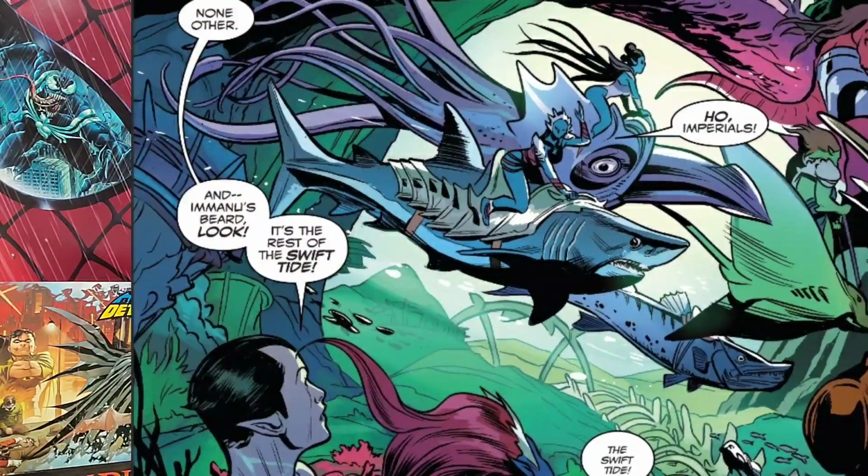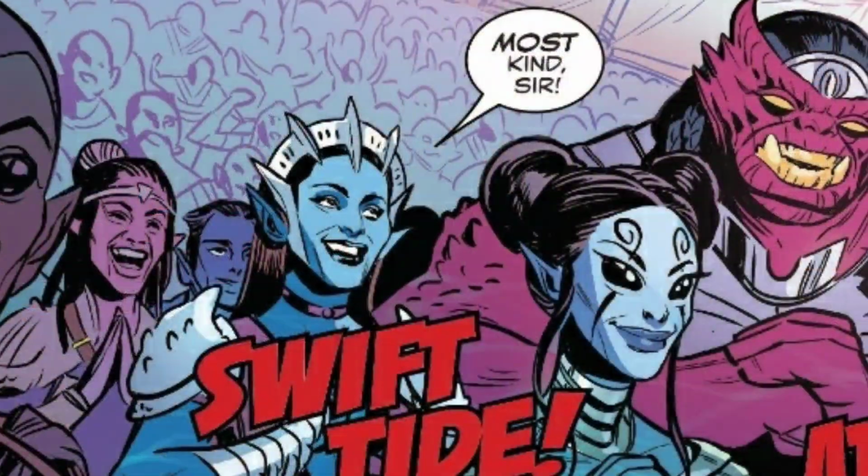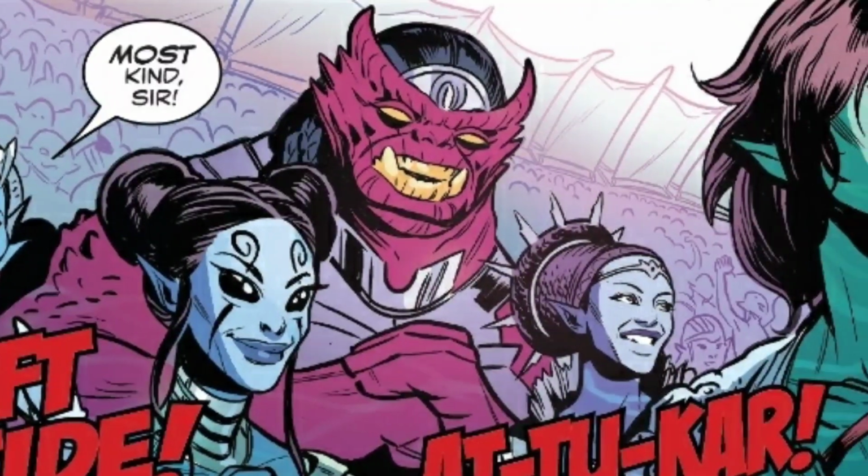But then as the issue continues, it becomes a much lighter issue because this takes place in the younger days of Namor as he is joining forces with this group that's called the Swift Tide. They're these highly recognizable underwater heroes that eventually join forces with the Atlanteans, right? So it's kind of cool. You get to see the underwater sea life, and you get introduced to all these particular characters. And so it's very bright, vibrant colors, a happy-go-lucky type of book.